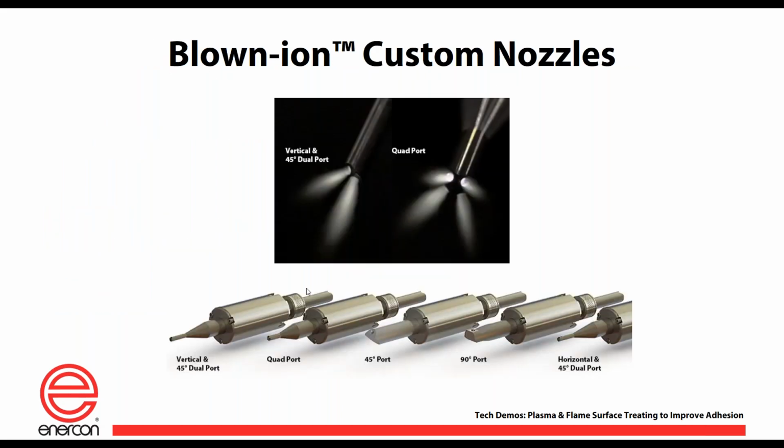This is a relatively new slide for us. This is something that we've been working on recently with some window and door manufacturers and some other manufacturers that have multiple areas that they need to treat, but they have a small window to get in there. Window and door is a perfect example. So we have these custom nozzles, and this is not all of them. This is just some of them we have.